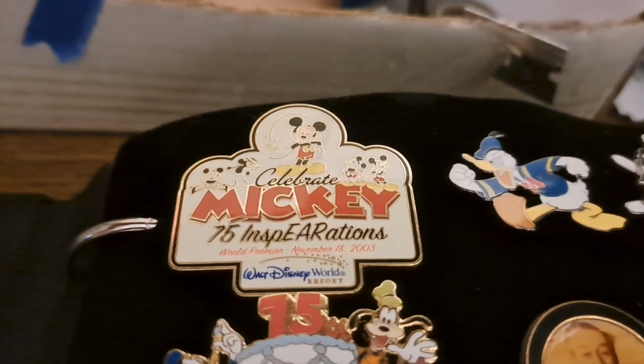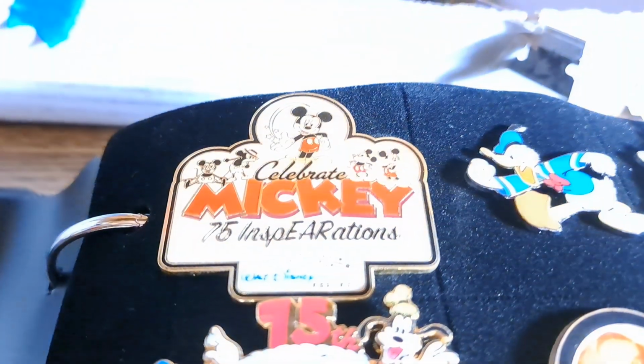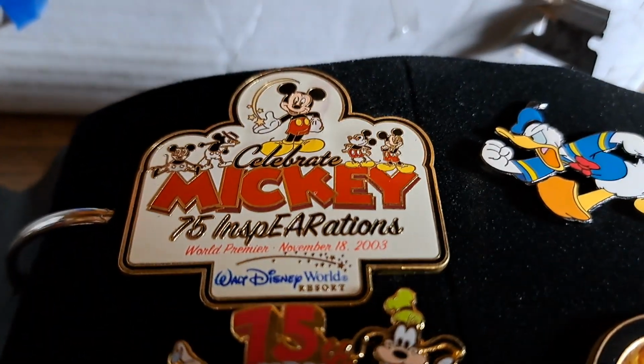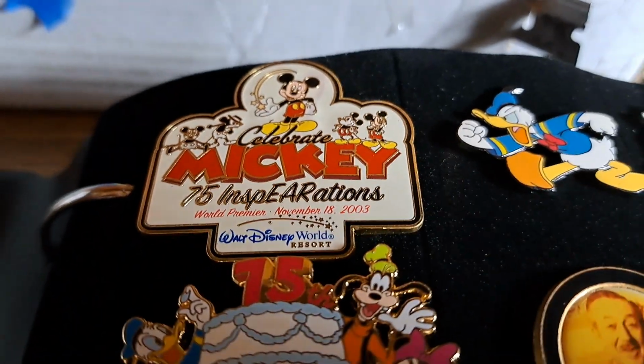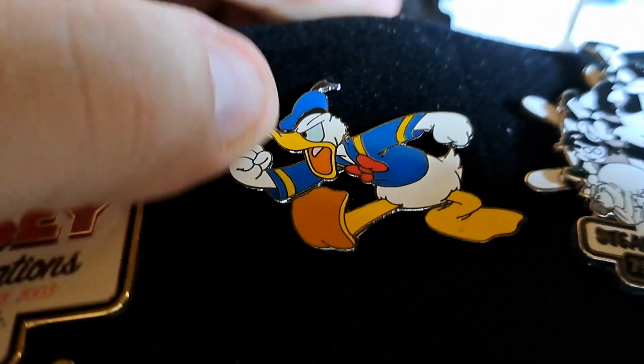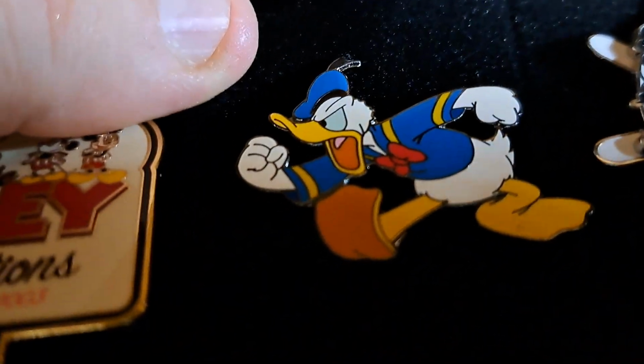Maybe the light would help. Let me turn it on and see. Oh yeah, that actually did help define it. I didn't think it would. I thought it would glare off the pins. And then we've got a cool Donald Duck one here. I think I just got that one because I love Donald Duck, and that was a neat pose.